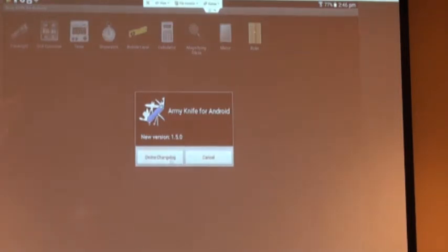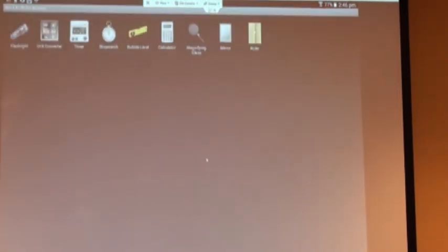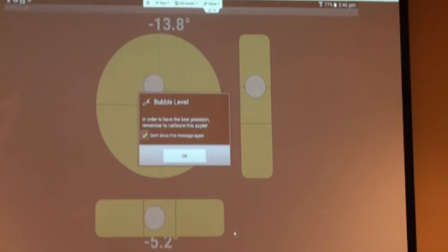What's this? Online change log. Just cancel that. Don't I want the new version? Okay. So we're going to, what were you saying? The bubble leveler. So you walk around with your tablet seeing when everything's level. Well, what a good idea. See, we needed that input. So here's your bubble leveler.